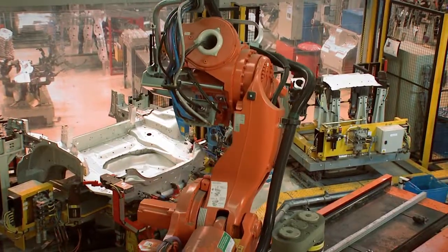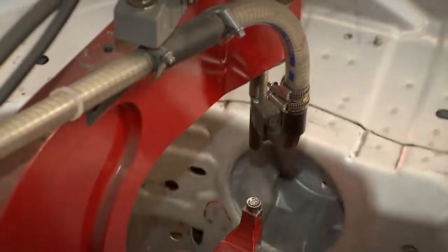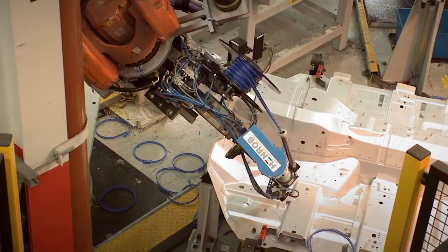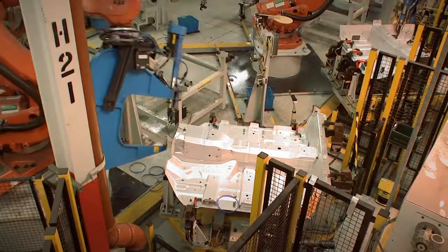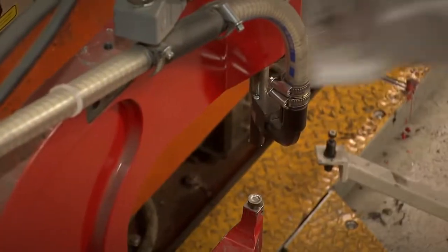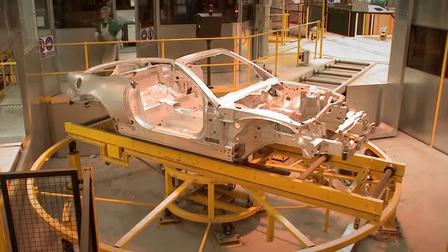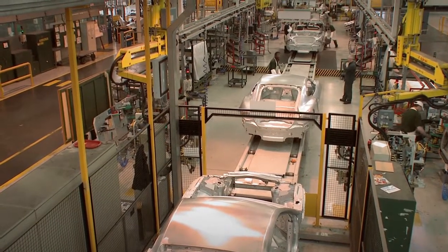It's the job of robots to put the pieces together. Using welding irons and rivet guns, they work without rest or tea break. Though I wouldn't mind betting they need oiling from time to time. A car is born. Well, not quite. There's a little more work to do before these lumps of metal can drive off.